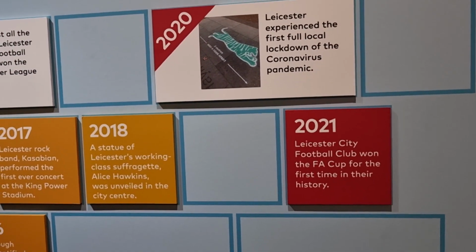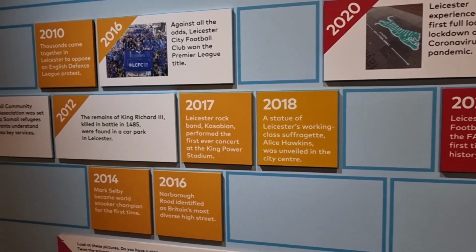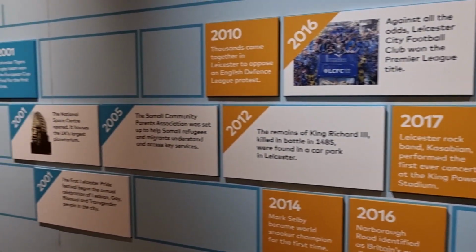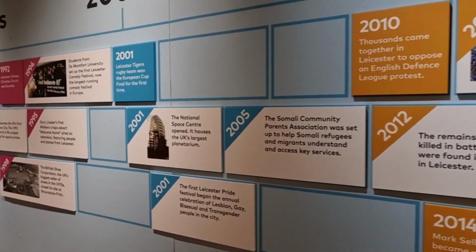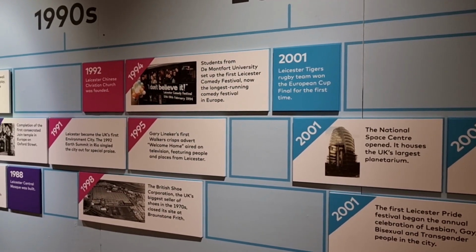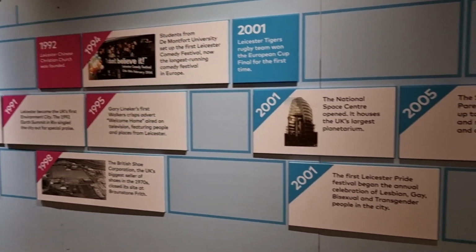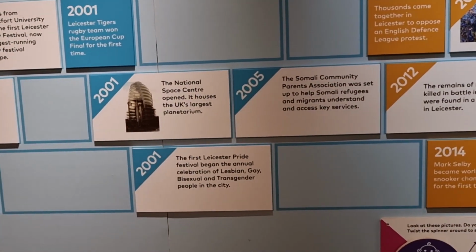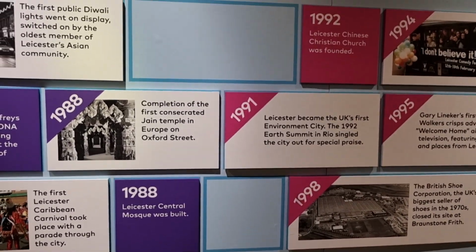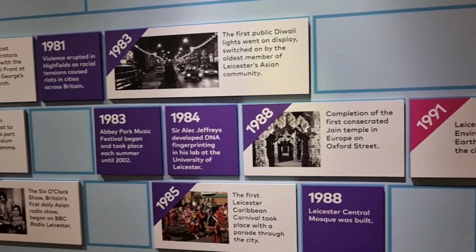So here is Leicester City in 2021, which has won the Football Cup. And then again, here there's a history of King Richard III, who was killed in the battle in 1485. And then again, it is famous for its National Space Centre. It is one of the largest planetariums of the UK, which was established in 2001. The city prides itself on this wonderful space centre. And then again, you can find here a number of other good histories regarding the city.